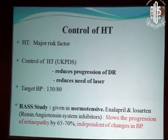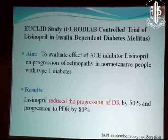The RAS study has very clearly shown that renin angiotensin system inhibitors, which are anti-hypertensive medicines, definitely help: if your blood pressure is under control with adequate diabetic control, your diabetic retinopathy is less likely to progress. But this RAS study has highlighted further that even in a normotensive patient, if we use RAS inhibitors, it slows the progression of retinopathy by 65-70%, independent of its effect on BP. And this is a very important observation.